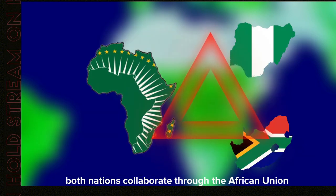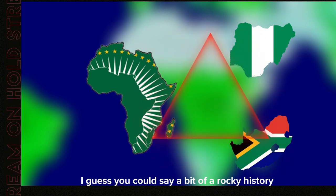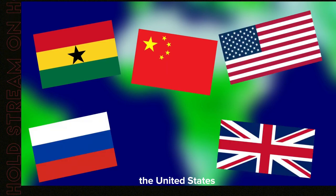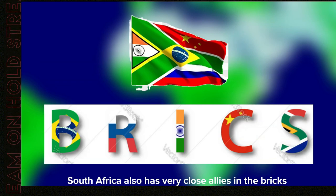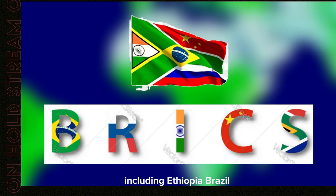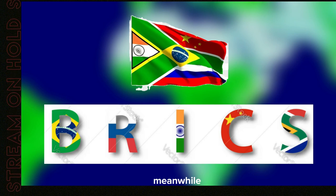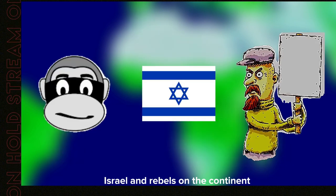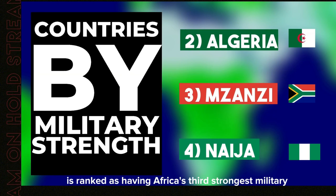Both nations collaborate through the African Union, despite, well, I guess you could say a bit of a rocky history. Both are also good buddies with Ghana, China, Russia, the United States, the United Kingdom, and the rest of NATO. South Africa also has very close allies in the BRICS, including Ethiopia, Brazil, India, Egypt, Iran, and the United Arab Emirates. Meanwhile, some of their greatest adversaries include Boko Haram, Israel, and rebels on the continent. Overall, Nigeria is ranked as having Africa's fourth strongest military, while South Africa is ranked as having Africa's third strongest military.